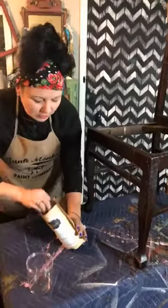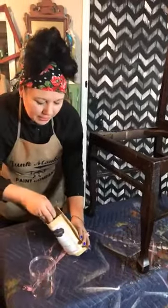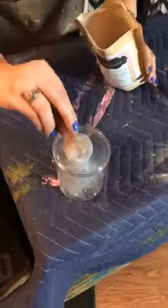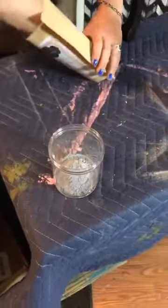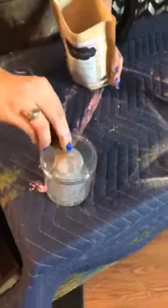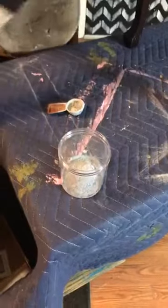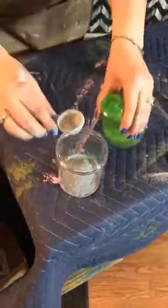All right, so here's what we do. We get out our spoon, right? And we go equal parts. So let's say 1, 2. Maybe I'll do a third one just to be safe. 3. And then we'll do 3 of the water as well to create the paint.